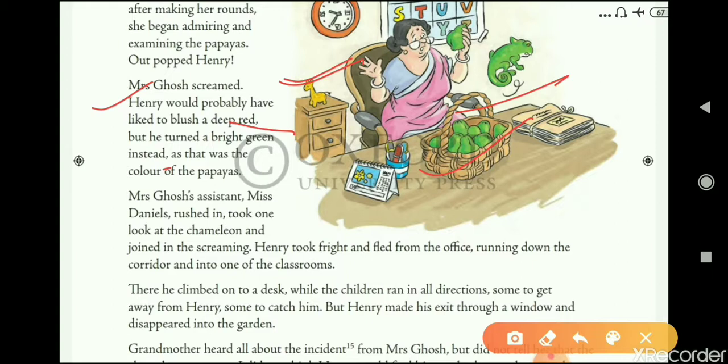So what do you mean by camouflage? Camouflage means when animals can change their color according to their surroundings, or if they are in danger. Okay, so Henry blushed in deep red color, but he turned a bright green instead because the color of the papayas was green.